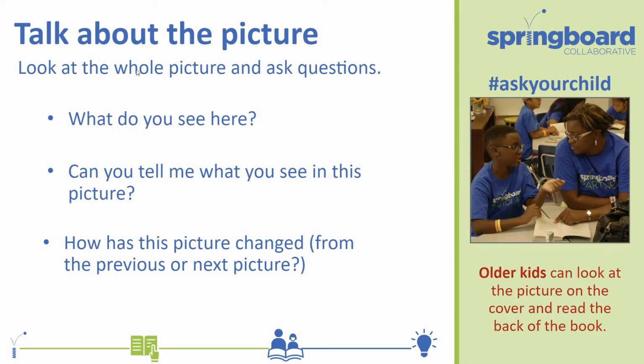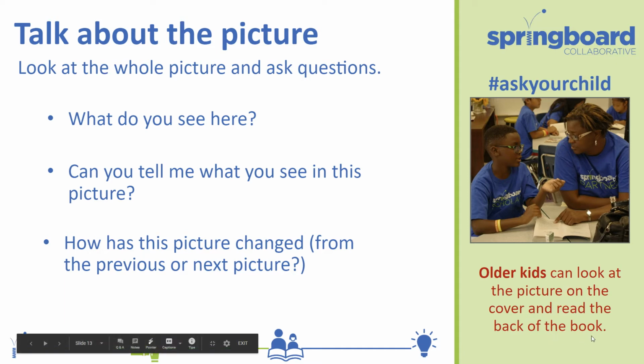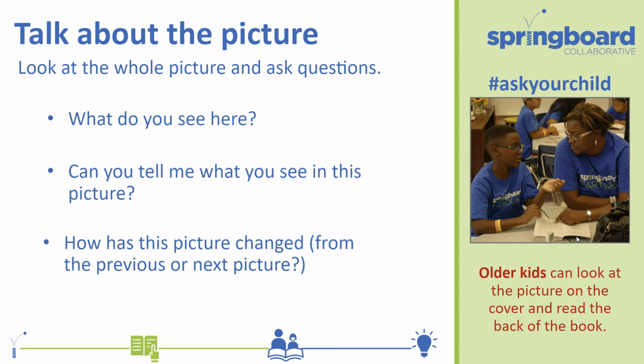Talk about the picture. Look at the whole picture and ask questions. What do you see here? Can you tell me what you see in this picture? How has this picture changed from the previous or next picture? Older kids can look at the picture on the cover and read the back of the cover. So even with chapter books, at least they have a picture in the front and a picture in the back. You could focus on those two pictures, front and back of the book.